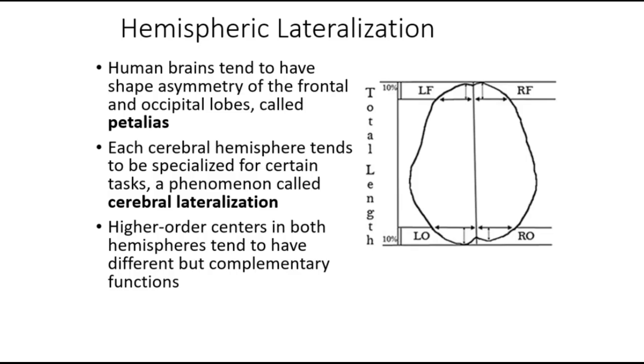accurate. So hemispheric lateralization, you do have some very specific things that are lateralized, and we've actually already talked about some of those things. For example, where are Wernicke's and Broca's located? Which hemisphere? They are only in the left hemisphere. So you will have regions in the right hemisphere that are similar and analogous, and we will talk about what those are. So they're going to be complementary but different functions.